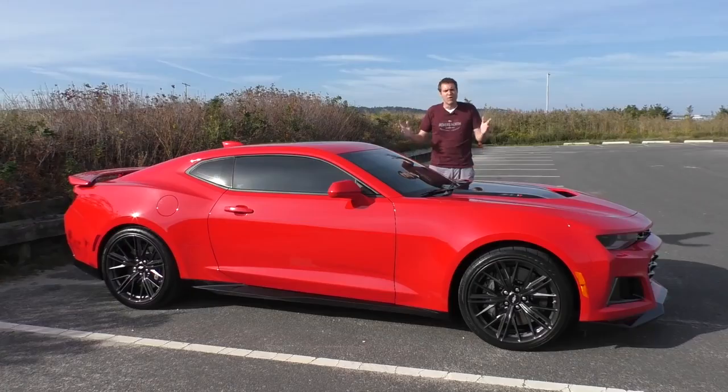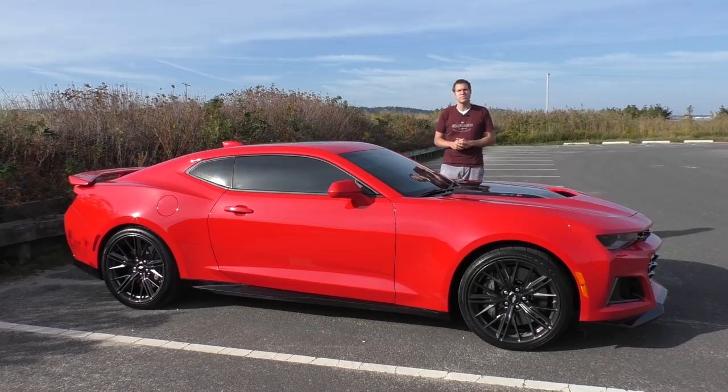It has 650 horsepower. It'll do 0 to 60 in 3.6 seconds, and it does a top speed of 198 miles an hour. Is it the latest Ferrari or Lamborghini? No, it's a Chevy Camaro, and you can buy one for less than a well-equipped pickup truck.